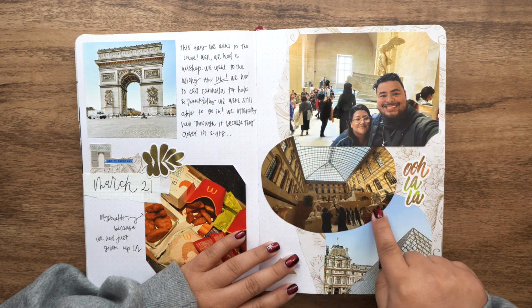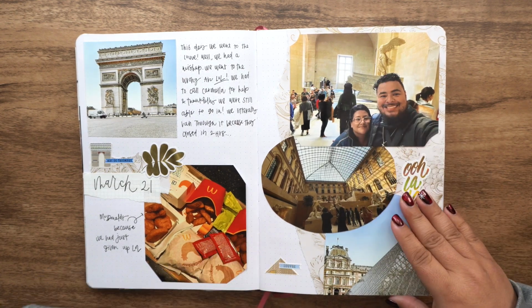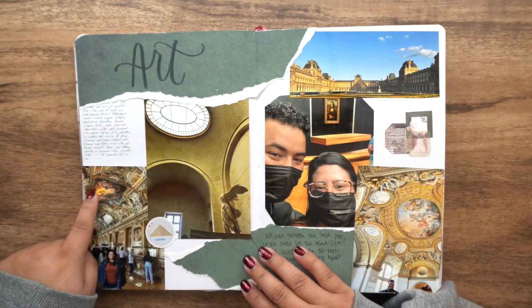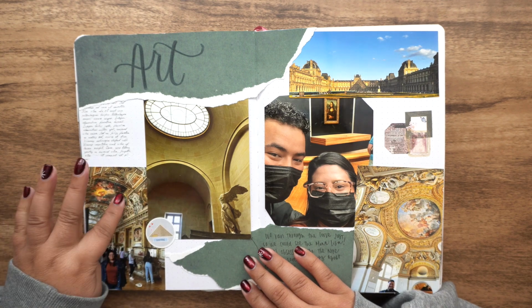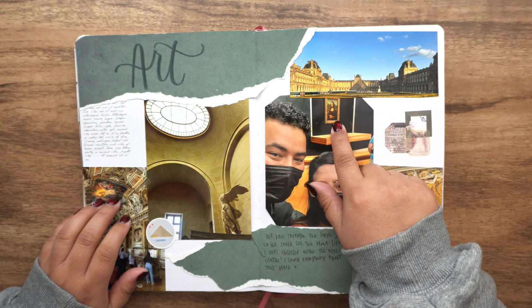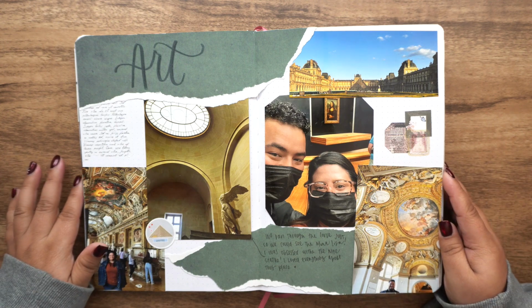We started with all the Roman statues and we finally got to see the Nike statue, which is stunning in person. We saw this little section which had all of the astrology signs on the ceiling, and everything was just so beautifully decorated. We saw the Mona Lisa, which is this small. I did not know that. I thought she was way bigger.